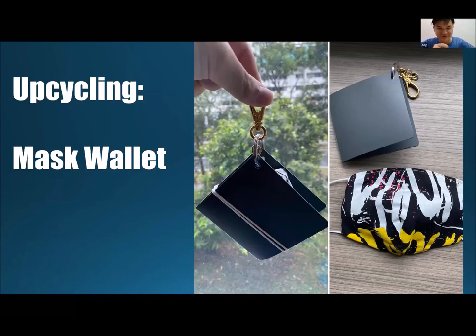we have a task for you, and that is to make a mask wallet using the plastic folder and a key ring that you are given, okay? So if it's still on the teacher's table, please help to pass down the materials, okay? So what is this task about?